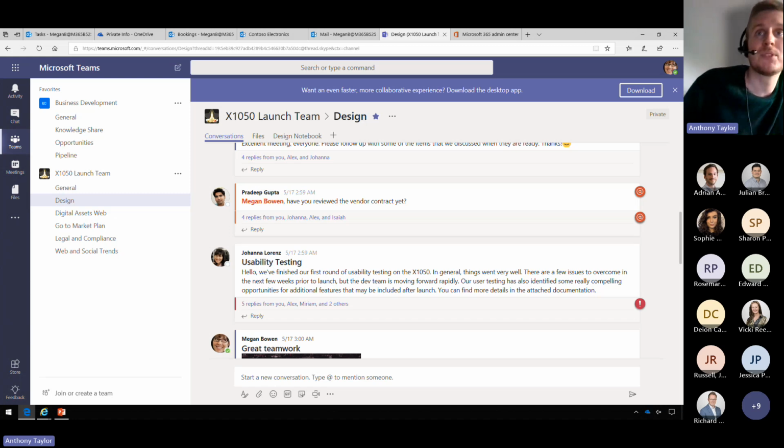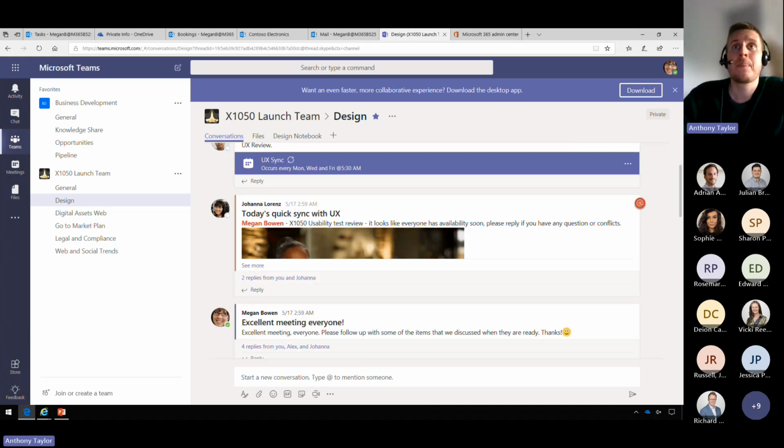So Teams enables a free flow of conversation where the design team can collaborate and trade ideas in that single persistent chat. But if we keep scrolling up, Teams is also good for just a bit of light-hearted fun, and it supports GIFs, stickers, emojis, and you can see from Megan there, I've got a little emoji just below.